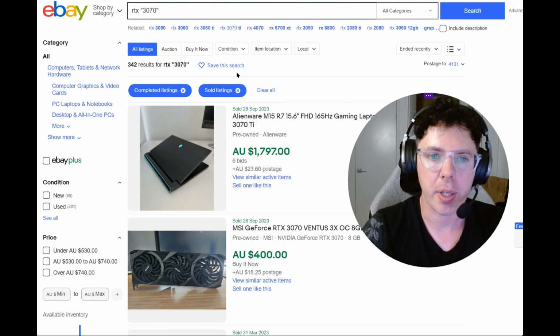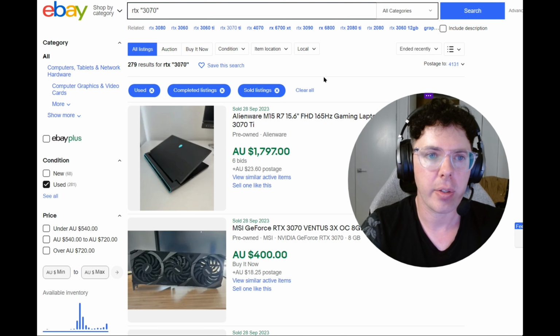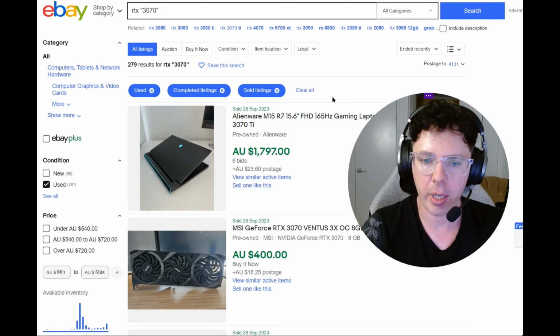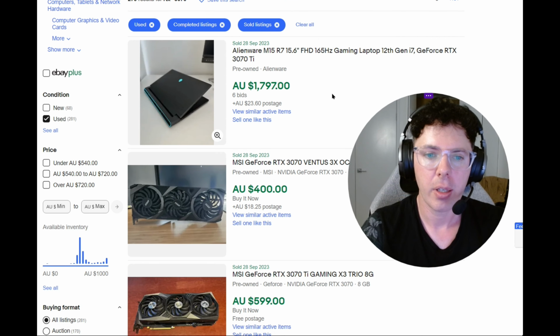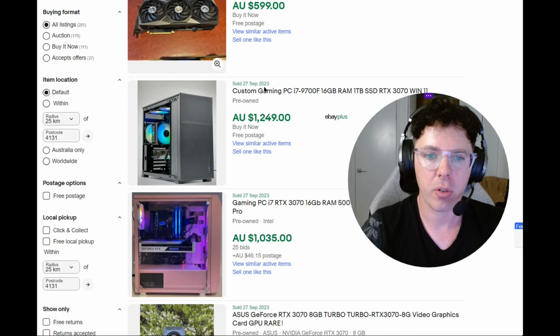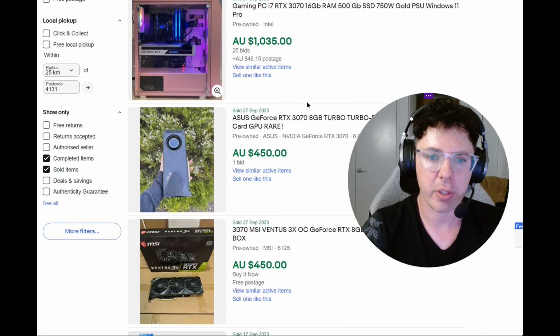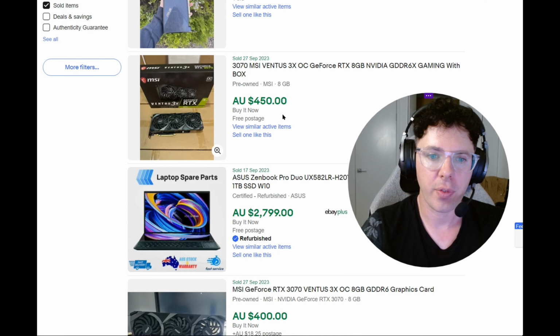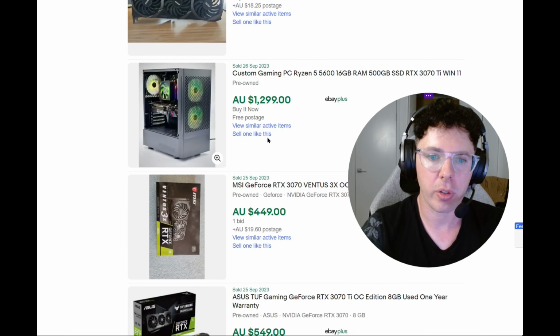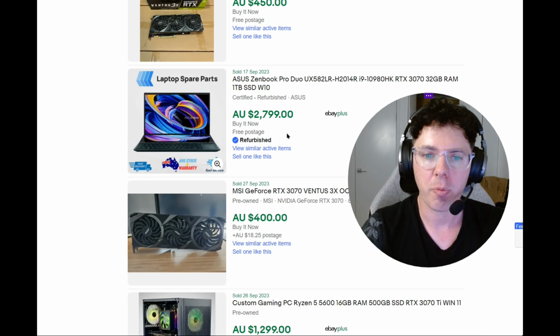From here, we want to look at items which were sold as used. So we're looking at all the used items. And now we can see 3070s which sold, and this will tell you what they actually sold for, not what the seller was asking for. So this one sold for $400. This one sold for $600. Some of these are full PC cases with 3070s in them, just skip past those. $450, $450, $400, $450, and so then you can get an idea what people have been paying for them.